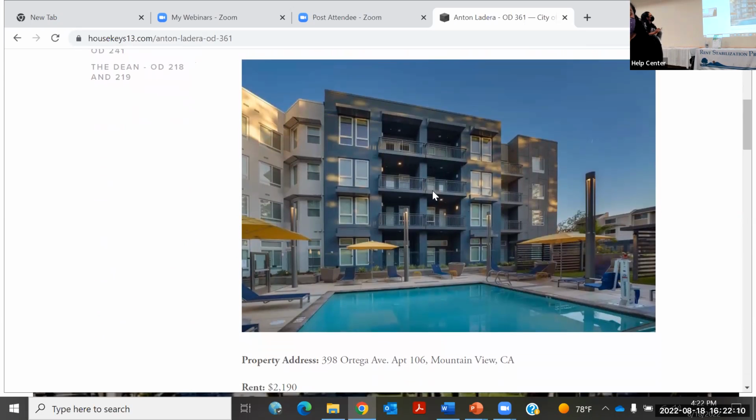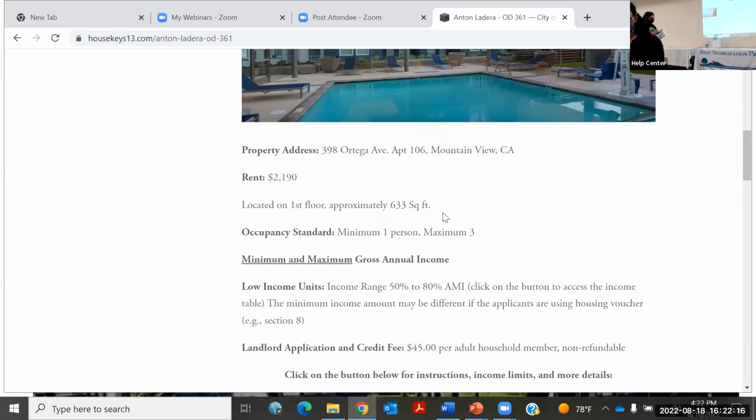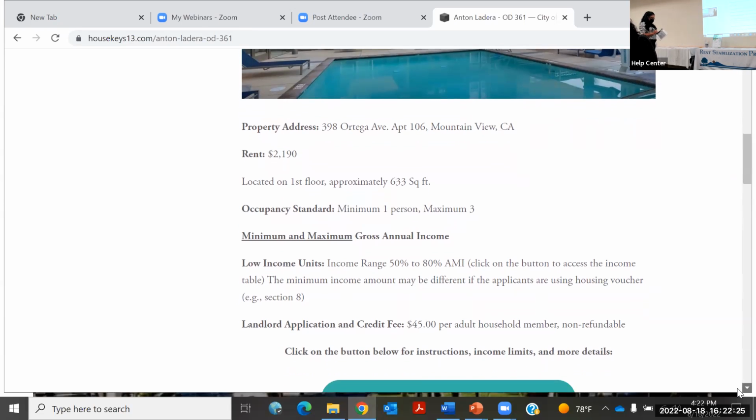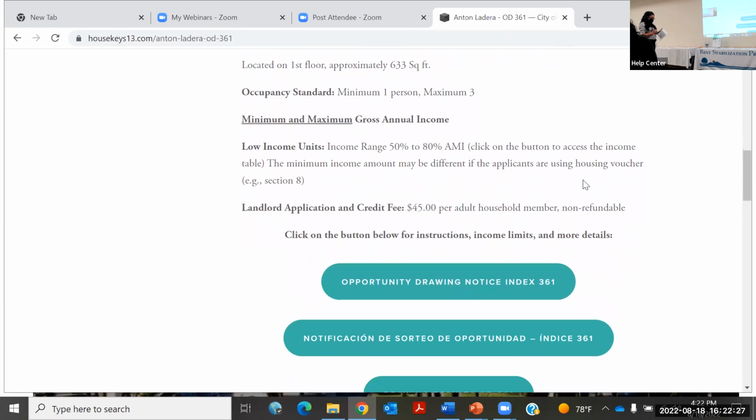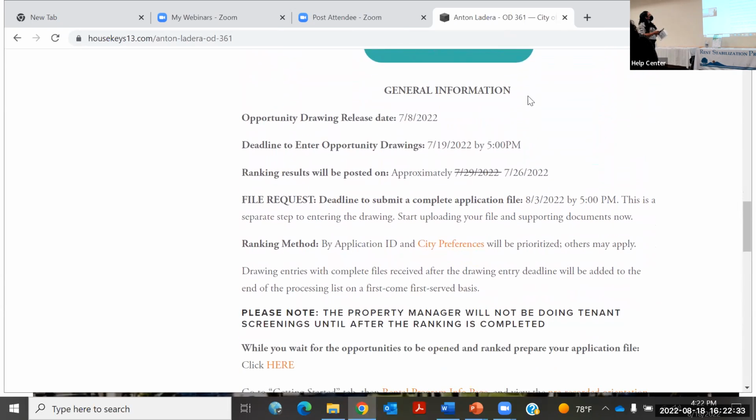So if you look here, you can see there's always a picture of the project, the address, the monthly rent amount, some basic information, minimum and maximum gross income, it'll tell you, right? And then it'll tell you if there's an application fee, if you are selected, right? And also to keep in mind that it'll give you under general information, it'll tell you when the opportunity became available, that's the release date.